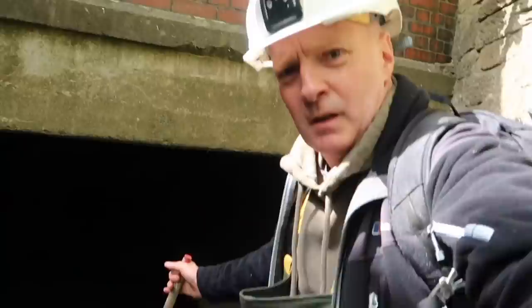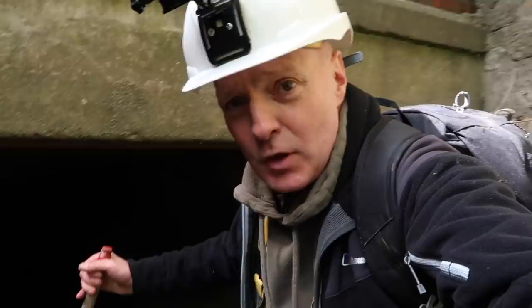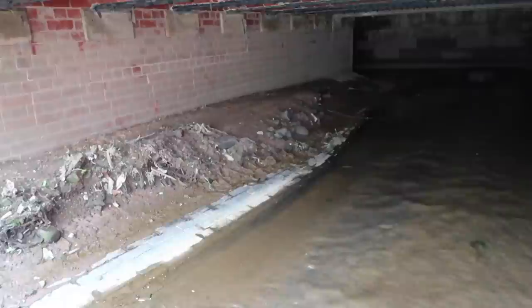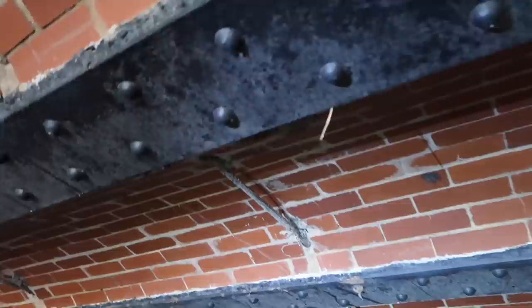Okay, so we're about to head underneath Collyhurst Road into the darkness, and you would have thought that the Moss Brook should carry onwards through there to the River Irk, and probably at one time did, but it's taking a sharp bend left as we suspected. Watch it then, it's a bit slippy. Ceiling, it's beautiful, isn't it? Yeah. Oh, this is slippy.